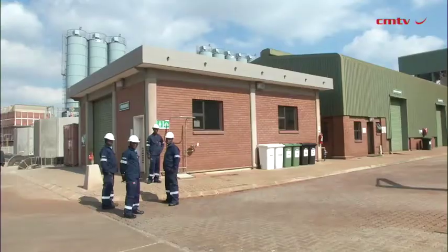And what timetable are you putting on the 3 basins and the total solution? Well, we've first got to do a full EIA. So that can take anything from 12 months to 18 months. And then we're looking at possibly 2.5 to 3 years to build the plant.